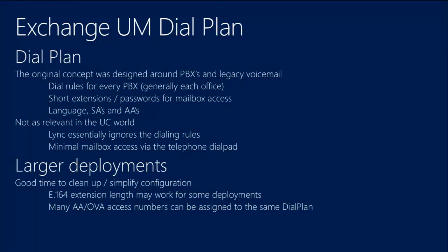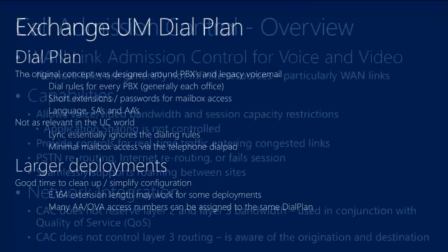For larger deployments, really start thinking about whether it's a good time to start cleaning up and simplifying some of the configuration that you have, for E.164 extensions, and then for the auto attendant and the Outlook Voice Access numbers themselves, right? They can be in the same dial plan. What we used to see a lot was multiple different dial plans from the Exchange perspective, tons of dial plans that were region-based or PBX-based. Looking at Lync, no matter how regional Lync gets, we can have a single dial plan. So we really start cleaning up those deployments.